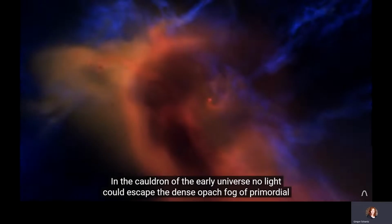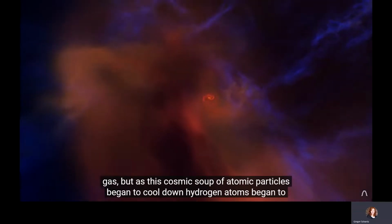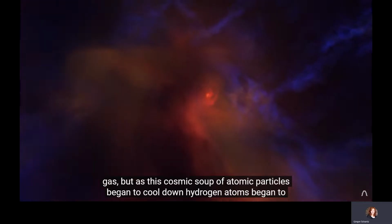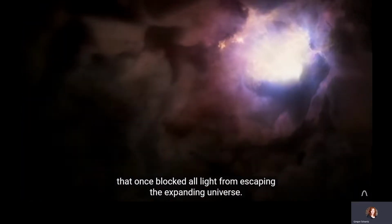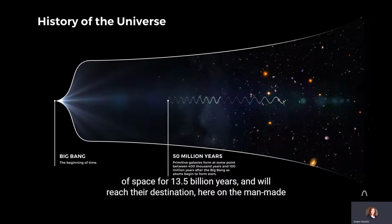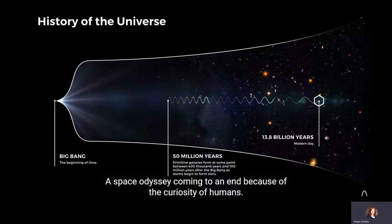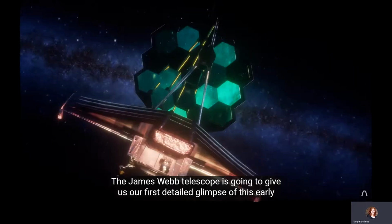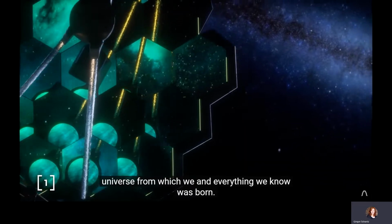In the cauldron of the early universe, no light could escape the dense, opaque fog of primordial gas. As this cosmic soup of atomic particles began to cool down, hydrogen atoms began to form, leading to the universe's first bright, violent new stars, burning through the fog that once blocked all light from escaping the expanding universe. Some of these early photons have traveled unhindered through the vast, empty expanse of space for 13.5 billion years, and will reach their final destination here on the man-made detectors of the James Webb Telescope. A space odyssey coming to an end because of the curiosity of humans. The James Webb Telescope is going to give us our first detailed glimpse of this early universe from which we and everything we know was born.